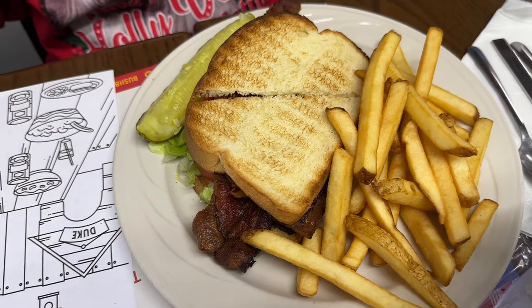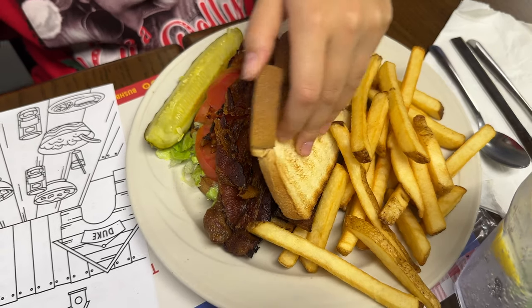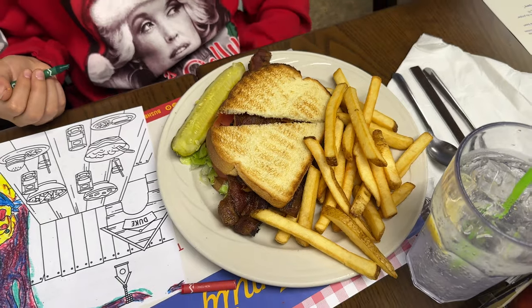Amazing. Hannah got a BLT. Wait, oh my God. Look at that, I've never gotten this much bacon. It's a dream. With fries.